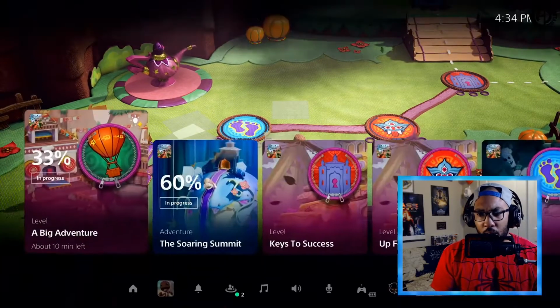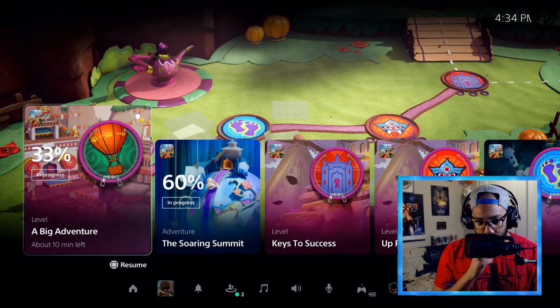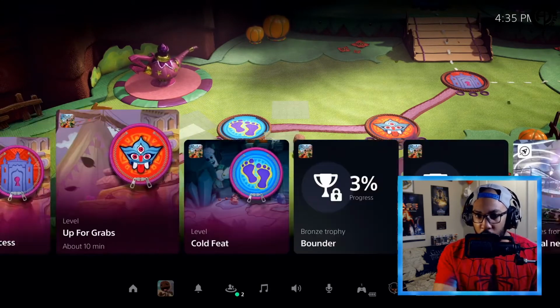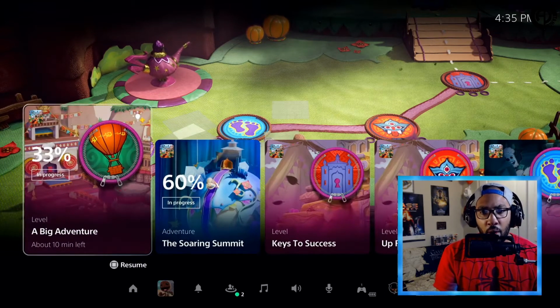It does look nice though. I like that. Tap the PlayStation button to bring up the control center again. I can see it's there again. About 10 minutes left at the bottom there, on both of those. Let's take this first one, A Big Adventure, as an example.